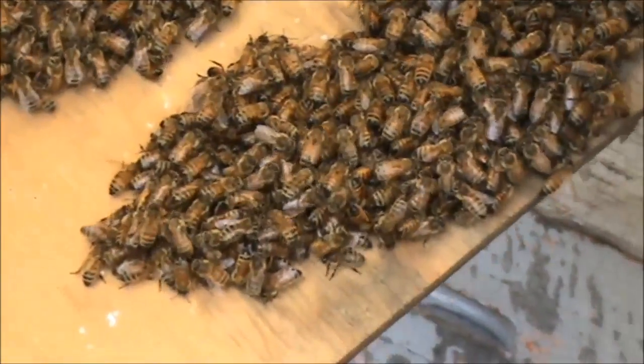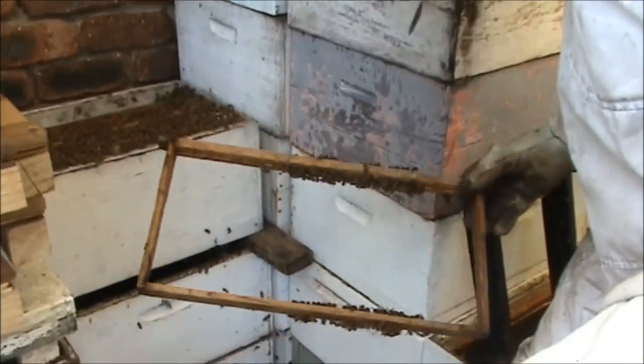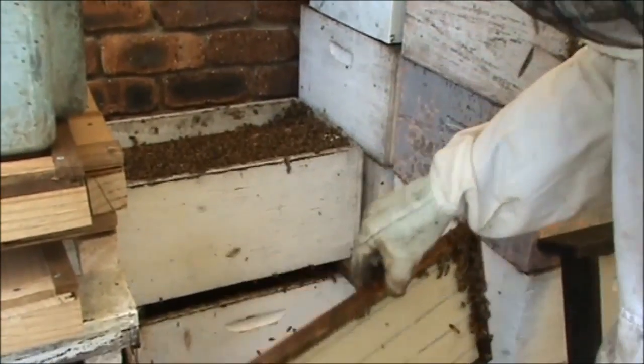Isn't that beautiful? It is. I can even use this frame. I only had that one there across there, so I didn't squash any bees with the lid. So I can even put that one in, and over the other side.